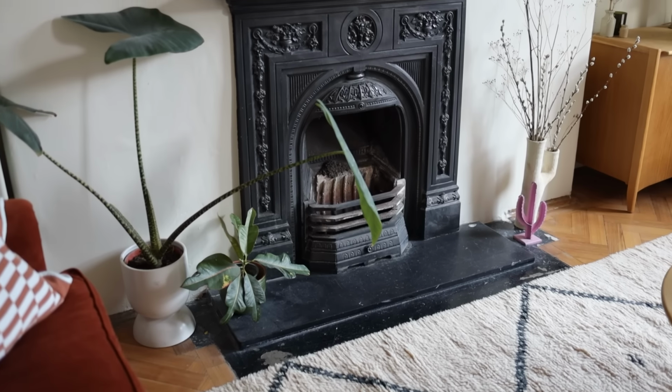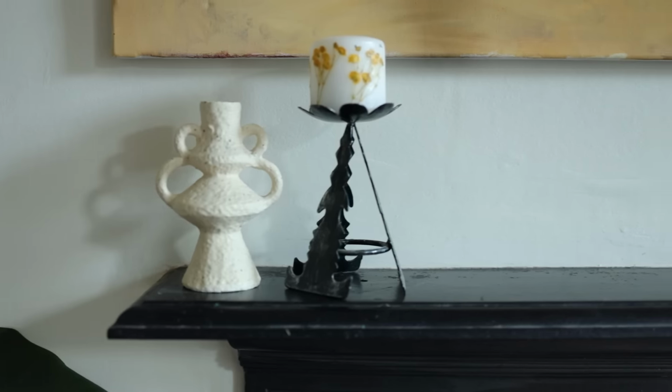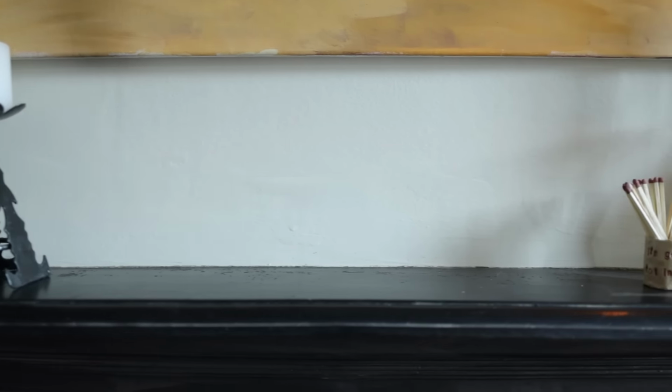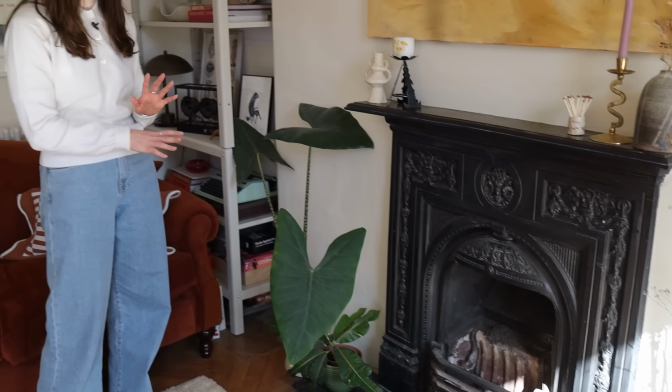The room has an original fireplace here, which is also something else that I loved about the property, was that it had these original cast iron fireplaces. And so I suppose having everything centered around this was probably where I started in terms of bringing pieces together. Another key thing in designing and bringing the space together was this painting.